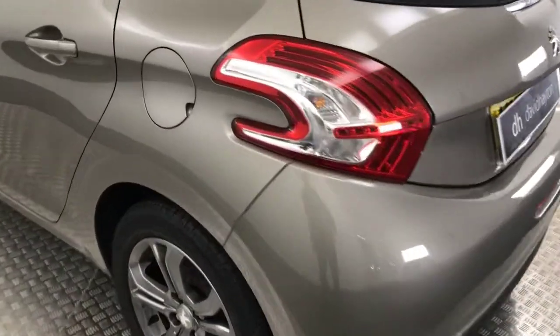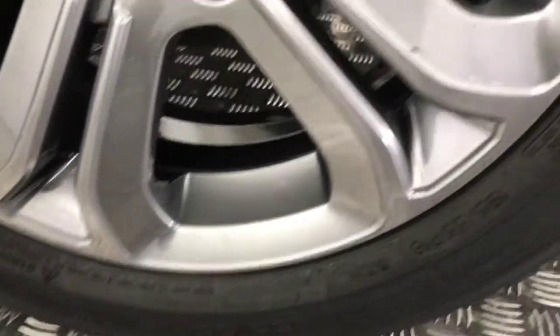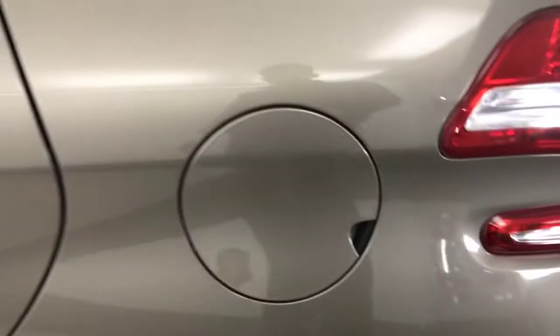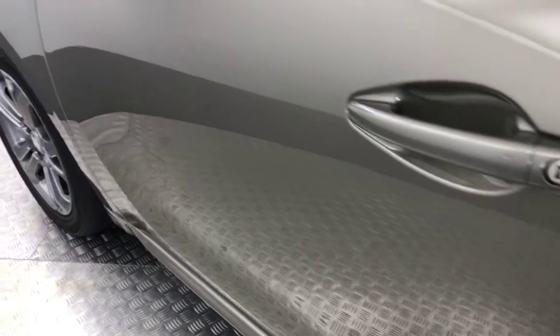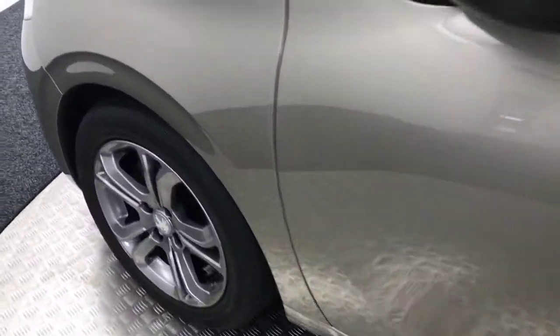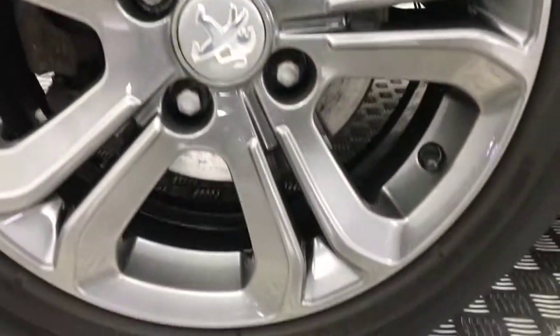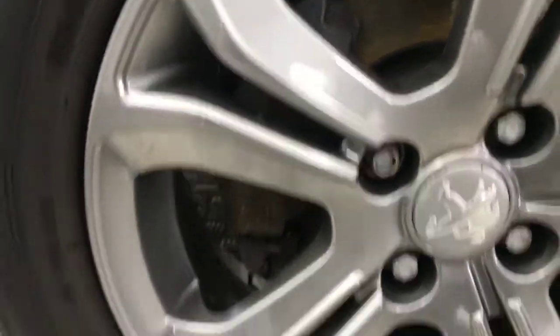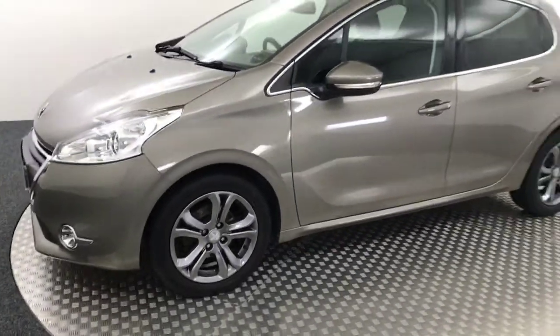Come round to this side. This side is just as clean as the other. Alloy wheels again, really, really nice. Such a nice colour. Paintwork on this side there, see, there's no scratches, scrapes, dents whatsoever on this. The final alloy wheel, very, very clean there. Just a bit of water, there we go. So I'll just let it carry on spinning.